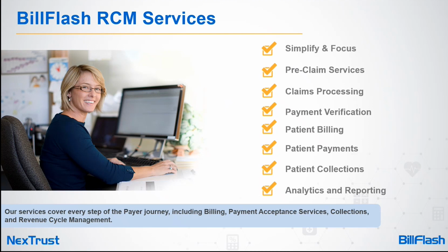Patient collections, as we talked about, taking care of those collections with an integrated collection service that works according to your protocols and how aggressive you want them to be, and providing the analytics and reporting that we talked about before.